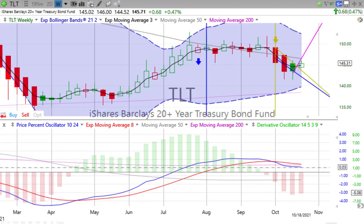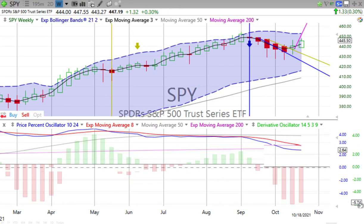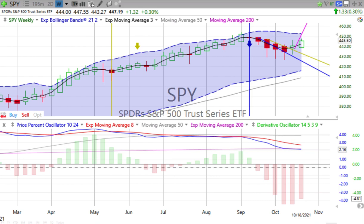Let's look at 20-year bonds, up for the day 0.47%. By the way, the Qs was up over 1%, the S&P up 0.3%.